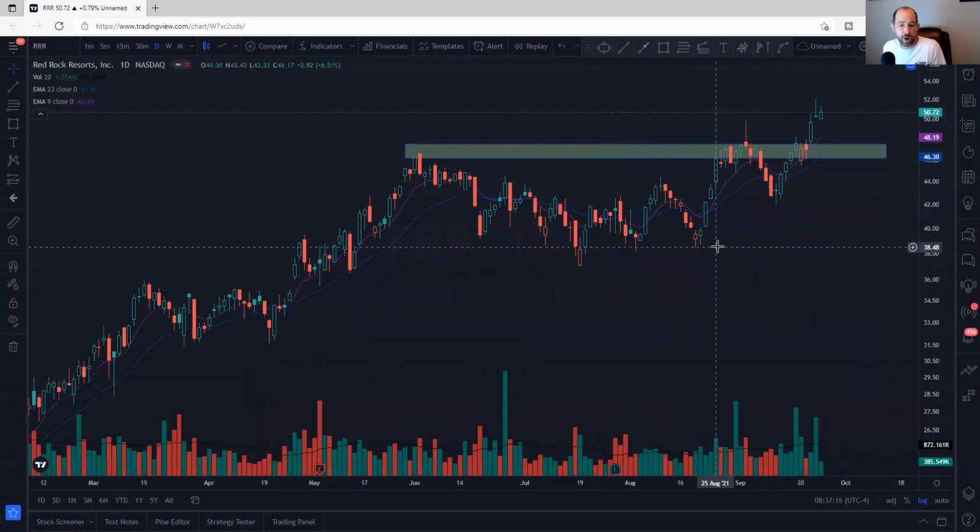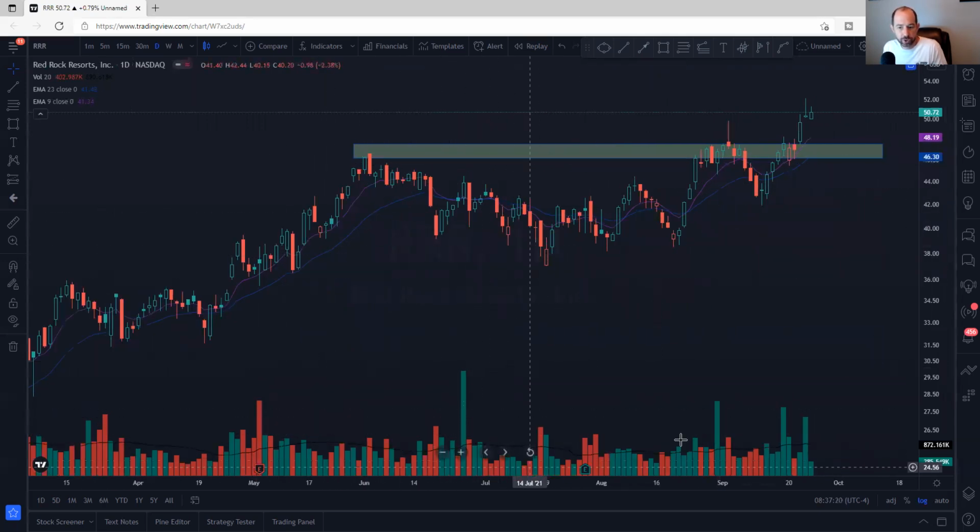And Red Rock Resorts. So this one, good accumulation showing up here, especially on the right side of the chart. It broke out of this consolidation from May and is moving higher. Again, maybe a little extended, and it's not going to be the fastest mover, but it is trending in the right direction. And I wouldn't be surprised if it comes back and retests this area. So I'm just watching it for now. Something that I may or may not get into just because it's a slower mover, but it still looks like a pretty good setup.